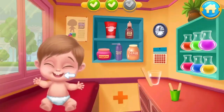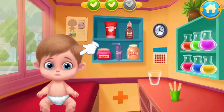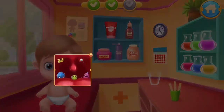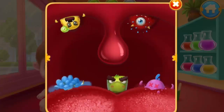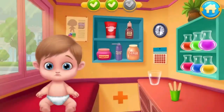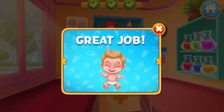Say ah. Now spray the throat carefully. Splash those slimy infections fast. Great job.